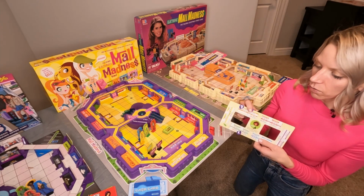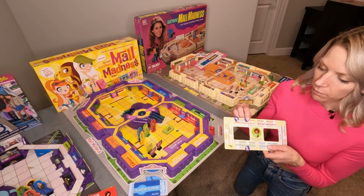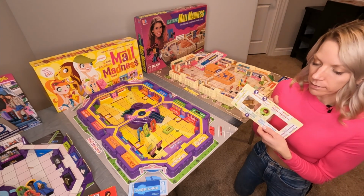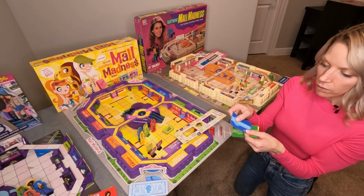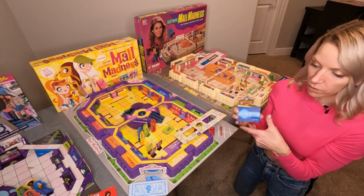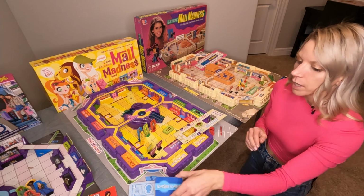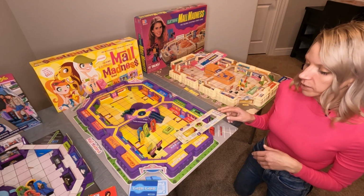They've changed the little markers, so that's fine. You would just put it there after you bought something. The credit cards are just cardboard, so that's not as cool as the original that is plastic and more sturdy. But overall, this is a pretty good version of the original.